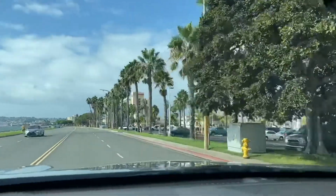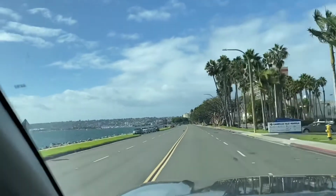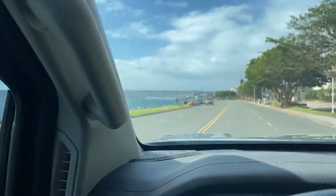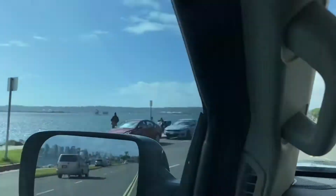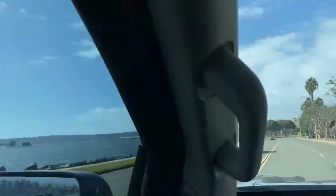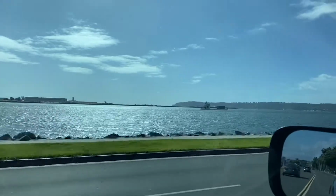Just trying to find a parking spot. Hey, I see the parking spot. All these spots right here on the side get filled up so fast, so got no choice but to park all the way down there. Absolutely beautiful. Hey, right here. Alright guys, so we made it.